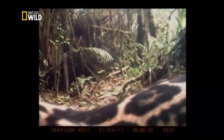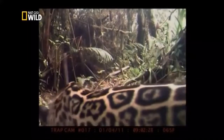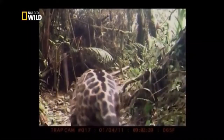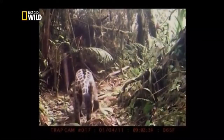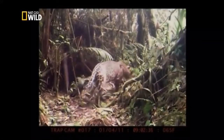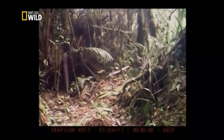That is a cat. That's a proper cat. Howard put this one in. Later that night, we mount the starlight and thermal cameras on the cable. On the ground, we deploy infrared and thermal cameras, hoping to shoot the jaguar's return.